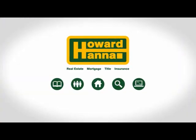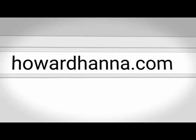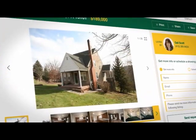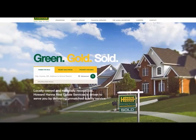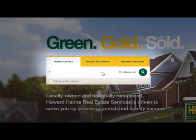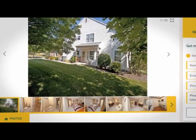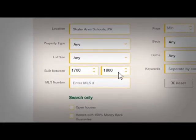You're searching for a place to live your life. That's why we've redesigned our website with more options that go beyond the typical bed, bath, and price parameters to help you find a home that matches your lifestyle. Have kids and need to find a home in the right school district? Type in your desired school right in the search box, and we'll match you with the properties in the school of your choice. Looking for a new home or perhaps an older one with character? Use our Built Between feature to show the age of home you're looking for.